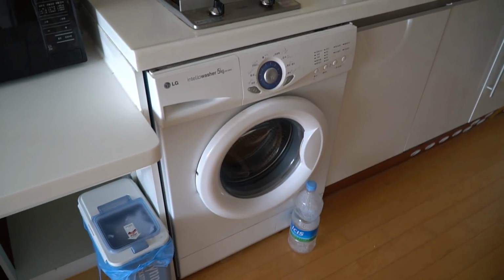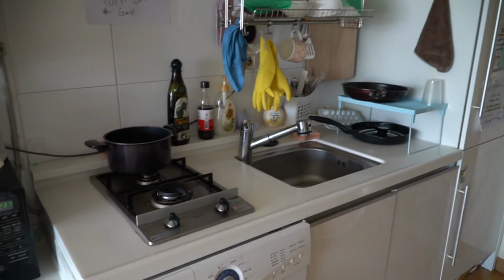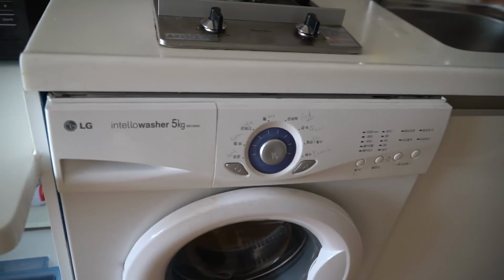So yeah. So next is my washing machine. So I love this thing because it's basically a washing machine kitchen combo, and it's really convenient, and it's a really smart way to save up on space as well.